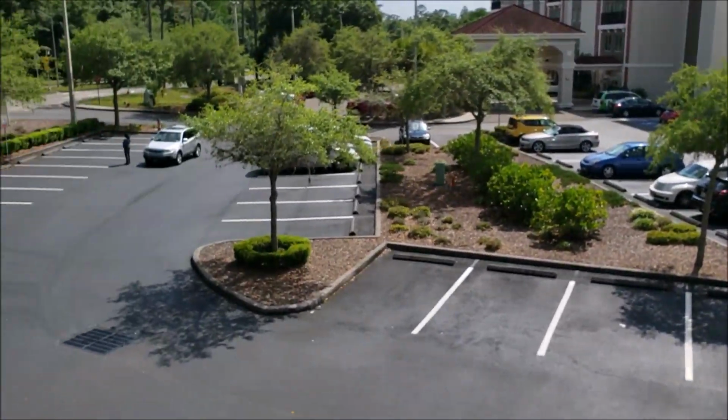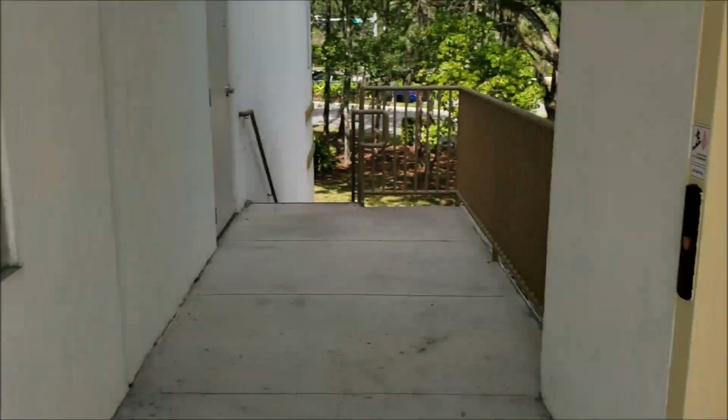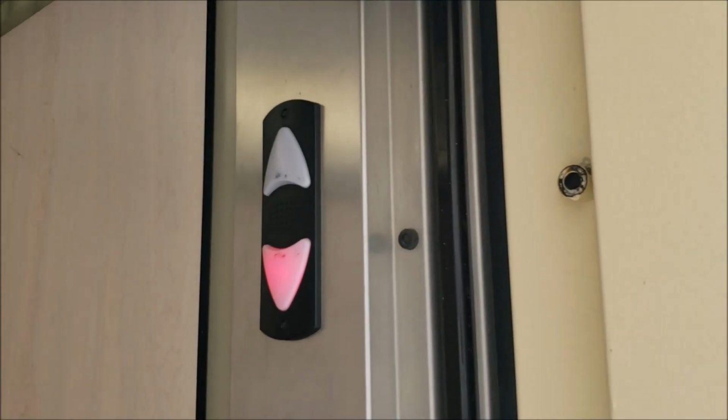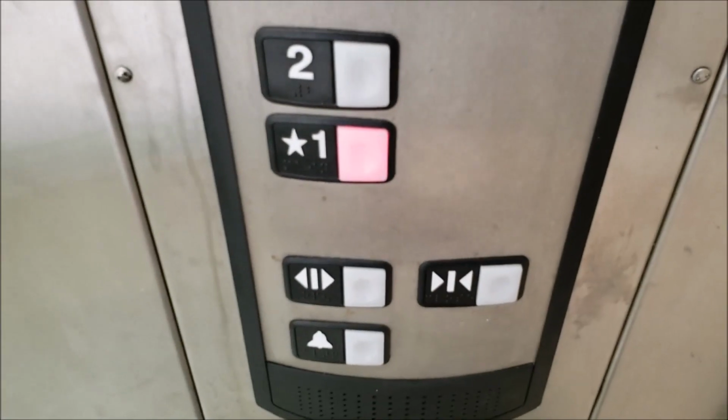So again, just a basic view of the parking lot, the hotel, and the other building. Now let's go down. Let's go to 1. Here's your cab view. Same cab as the other elevator, as expected, of course. Again, HT fixtures. Here's your certificate.